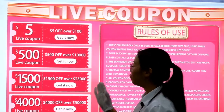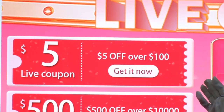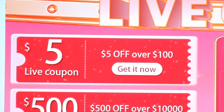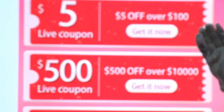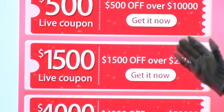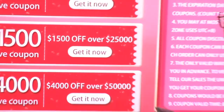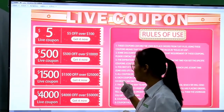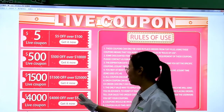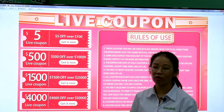Yes, the coupon. If your sample order is over $100, you will get a $5 discount. And if your order is over $10,000, you will get a $500 discount. If your order is over $25,000, you will have a $1,500 discount. And an order over $50,000, you will get a $4,000 discount. It means the more you order, the more discount you have.